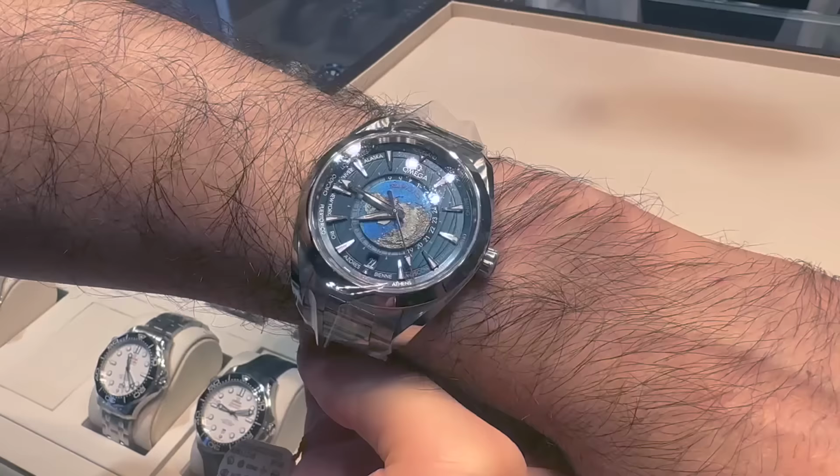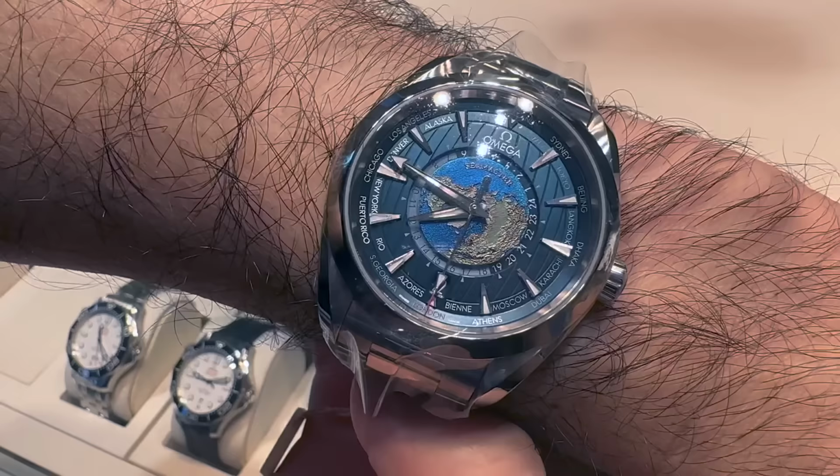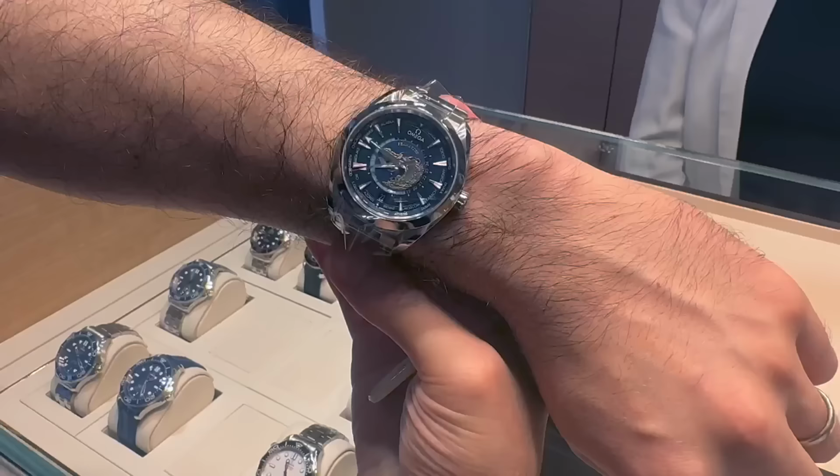So this is the Omega Seamaster World Timer. It's actually a lot of detail. If you look closely, you can see the globe. A lot of work goes into that. It's a big watch though, but it kind of works. At least it doesn't extend beyond your wrist. That's true. It's quite a heavy watch too.